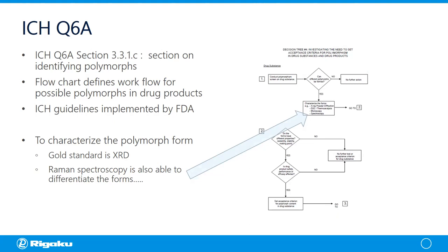Relevant to our discussion, we want to be able to characterize the polymorph forms, and a number of other techniques are also cited. So we're comparing Raman against the gold standard, for example, which is XRD. There are also other techniques such as DSC and microscopy, but all of these require an expert user. So we want to take spectroscopy, such as Raman, and provide a quick screening result. Once the polymorph has been classified by XRD, you can then build a screening library using the Raman instrument.